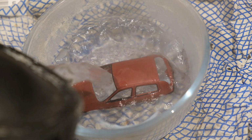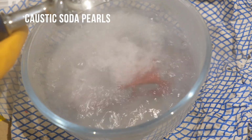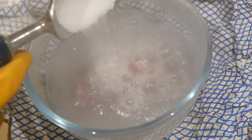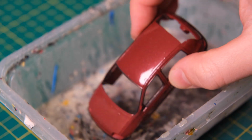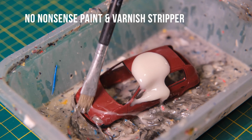Now let's paint strip this model. Or not paint strip, as it turns out. More of a paint massage. Let's hope my liquid paint stripper will do better.